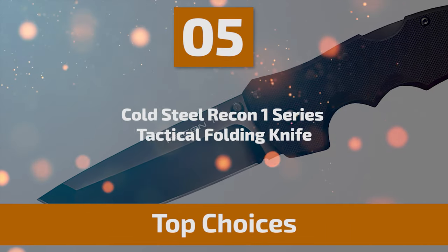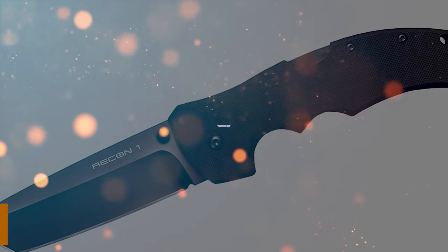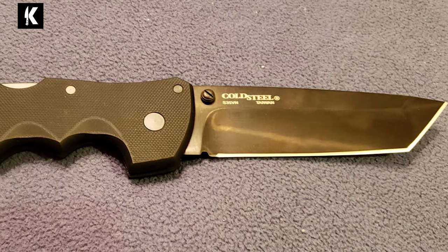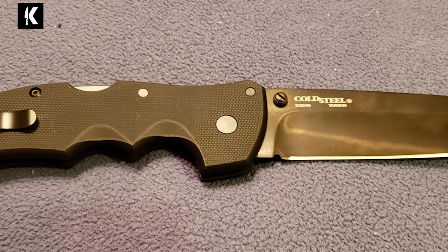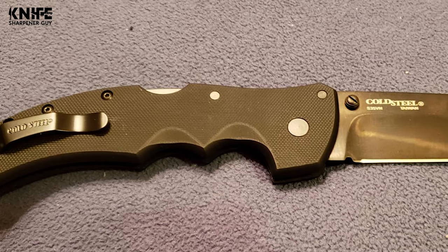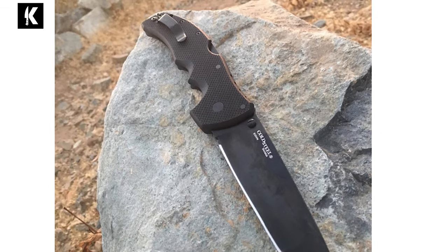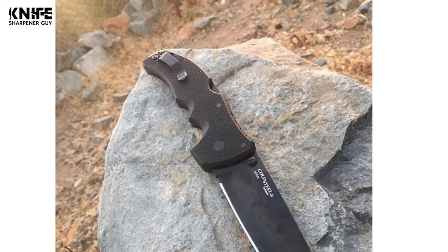Number 5. Cold Steel Recon 1 Series Tactical Folding Knife. The Recon 1 is a popular knife with military and law enforcement employees, fire and rescue crews, and civilians, and is trusted to carry out even the toughest jobs in the most taxing situations. The knife features an exceptional CPM S35VN steel blade, which is very tough and durable, highly corrosion-resistant, and able to take and hold a fine razor-sharp edge. It is commonly used in high-end, superior-quality custom knives.